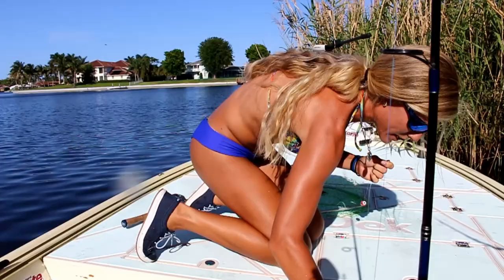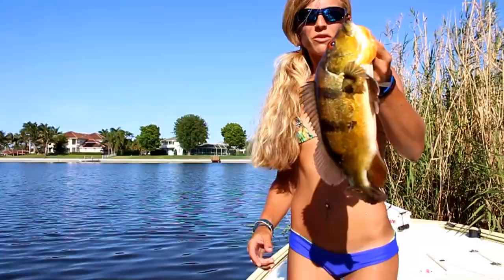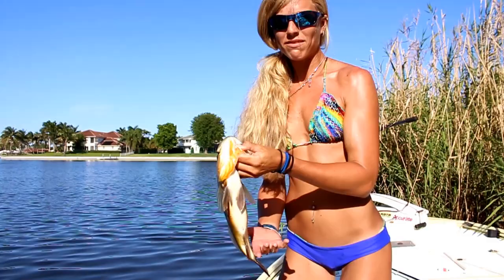Damn, that was really bad. He is really powerful. All right, now I got him. Hold them good. Check them out. Nice. A little lower. Nice peacock. Releasing this little guy, and I'm gonna let him go.